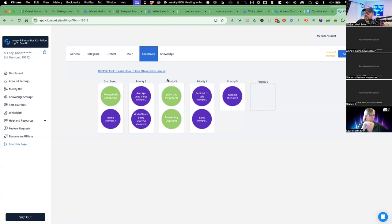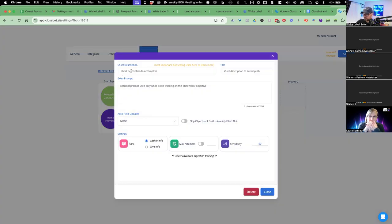And Stacey, to answer that question, I would put it right in here. Here's what you could do too, to accomplish what was just asked for the higher ticket person, so that the bot knows whether or not it should schedule or just close. What do you think you should pay for something like this? If they say 20 grand, and their mindset is 20 grand, then the bot books them. If they say $100, then close them. Exactly.